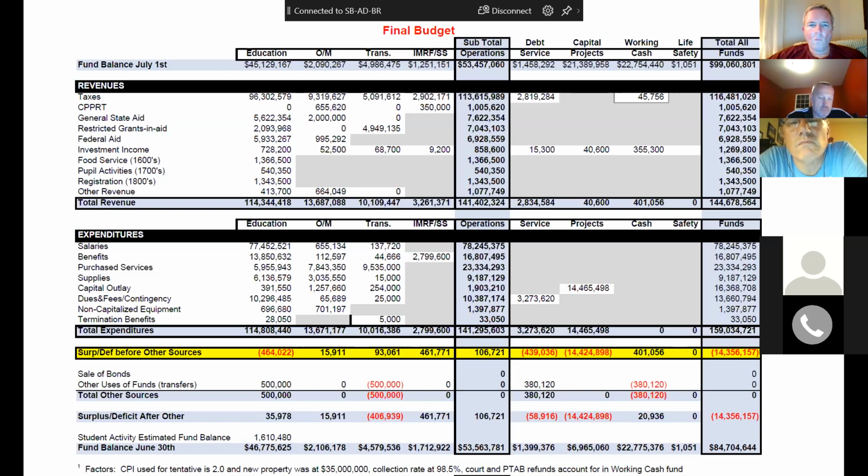You're going to see about a $14 million deficit in that fund. And same with debt service, depending upon tax receipts and the payment of our debt service payments, you could see a deficit there, and we do see one. The first interest payment on the $22 million was expected to be paid from working cash proceeds, so we have $380,120 that we're going to be transferring from working cash to cover that first interest payment. So that's part of what that $439,000 deficit is.